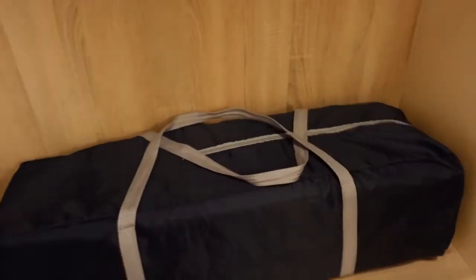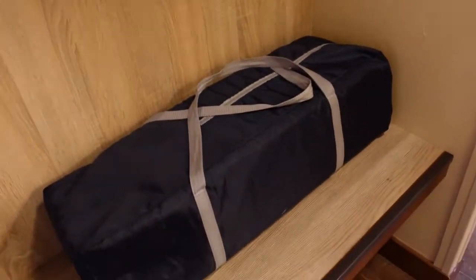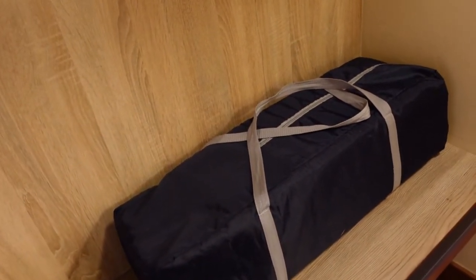You have a safe. I have no idea what's in this blue bag. It's quite bulky. I thought it maybe would be extra bedding, but I don't know if maybe it's a pop-up cot. I have no idea. So there's a mystery bag, which is always exciting.